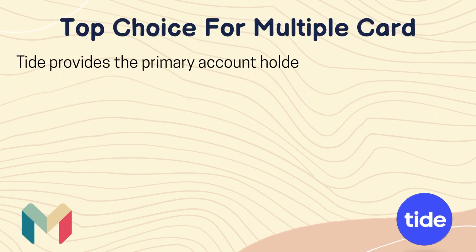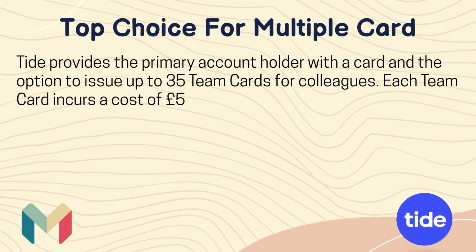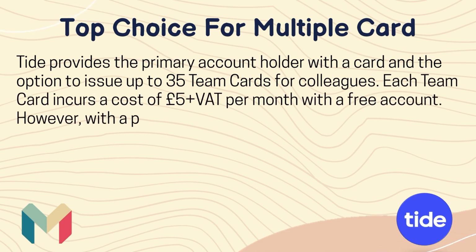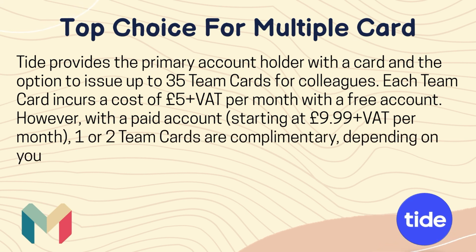Now let's see the top choice for multiple cards. Tide provides the primary account holder with a card and the option to issue up to 35 team cards for colleagues. Each team card incurs a cost of £5 plus VAT per month with a free account. However, with a paid account starting at £9.99 plus VAT per month, one or two team cards are complimentary, depending on your membership tier.